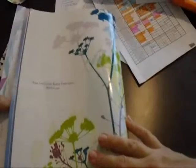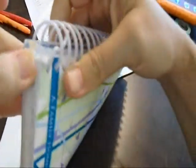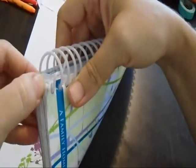It's very pretty, but I want to customize. So we're not going to continue using this. I think it's a good product. It held up really good. It was very sturdy. Even down to, can you see that? It really held up well for use.